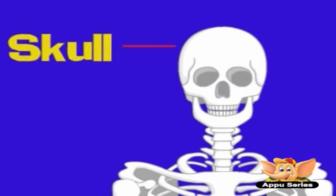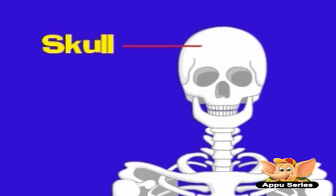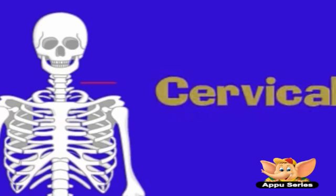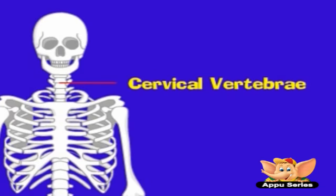The skull. The skull is the bony section of the head. The skull protects the brain and provides attachment for the muscles of the head and the neck. The cervical vertebrae. These are 7 vertebrae of the spine that form the connection to the skull and the neck.